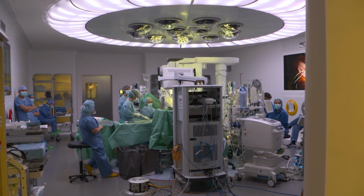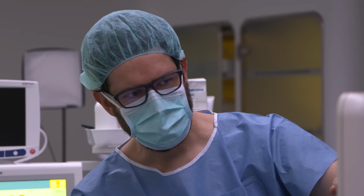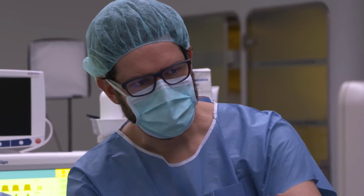In the future, we believe there will be an increase in the number of operations performed with robotics as the technology progresses. And also with improvement in diagnostics, because more patients will be diagnosed earlier and will get the most benefit from this type of minimally invasive operation to fix their problems in the mitral valve.